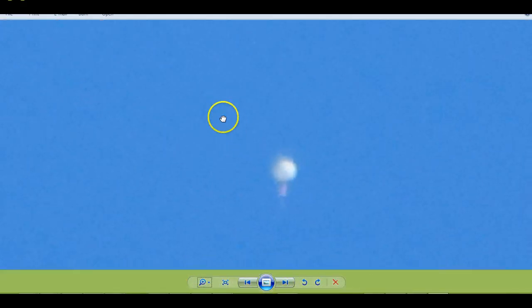This is a perfect example. It looks more like a mushroom than a balloon. It's actually pink. It looks like one of those mushrooms you buy in a supermarket. Look at that. Wow. Again, it wouldn't have that bizarre shape as a balloon. It'd be crystal clear on my camera.